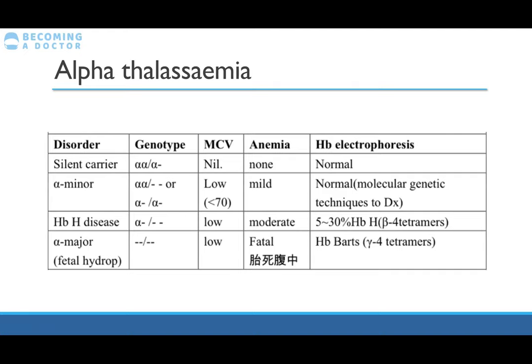And again, there's a few different genotypic variants depending on how many of the alpha globin genes are affected. So I could quickly talk through them. Silent carrier, you're normally asymptomatic, because you're producing enough alpha globins because you still have 3 out of 4 genes. Alpha minor is slightly worse, you've lost 2 of them, so you can have some mild anemia. HbH disease is when 3 of the globin genes are affected, and then that becomes more severe. And then alpha major, or hydrops fetalis, is normally incompatible with life because you're not producing any alpha globin chains at all.